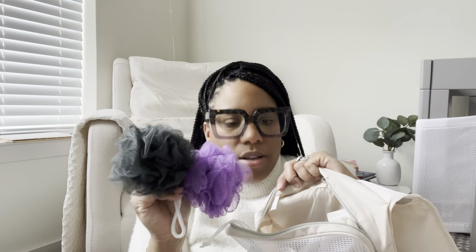Like I said, I can hang this on the door in the bathroom to make things easier. And then in this compartment here, I have my husband and I's sponge things. I have my, what do you call this thing? I have my Freedom Mom little thing. I forgot what this is called, but this is so much easier to clean down there.